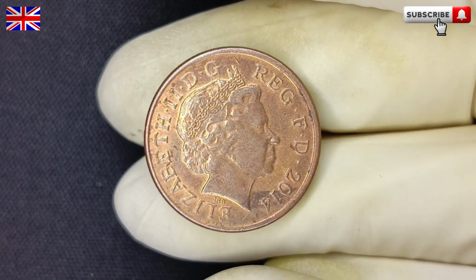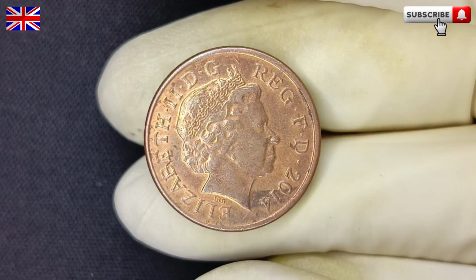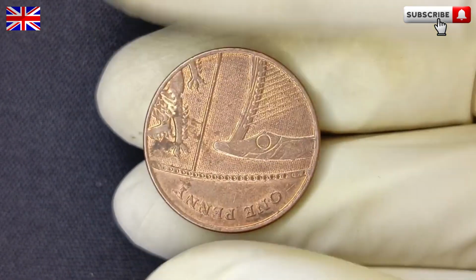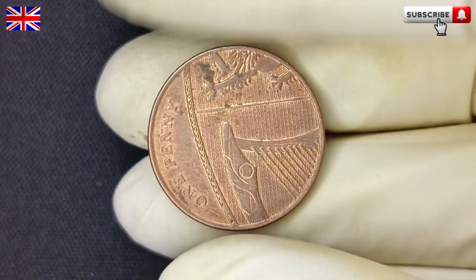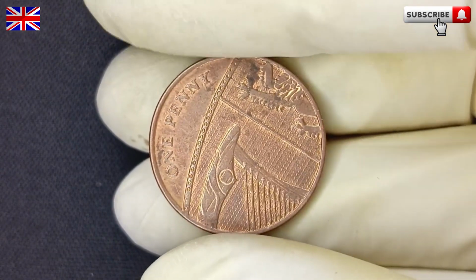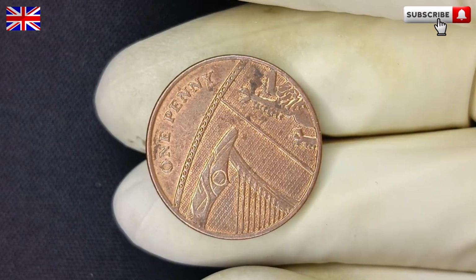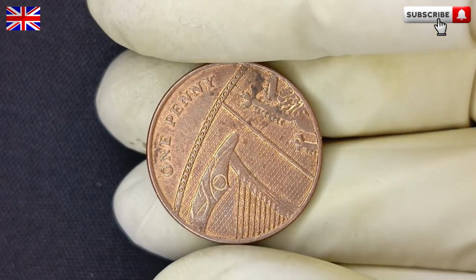Of course, not every 2014 penny is worth a fortune. Most remain humble units of currency. But in the rarest cases, those struck in error, or with pristine uncirculated surfaces, or carrying provenance, they transform from copper coins to glittering gems. And among those, one coin reigns supreme.